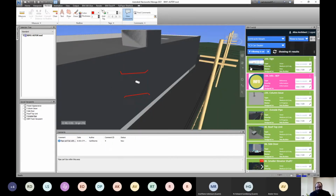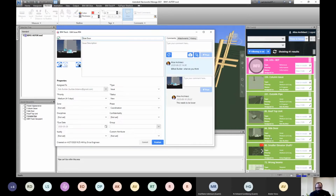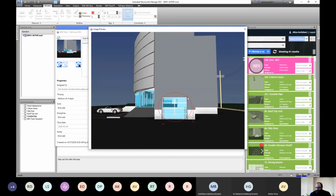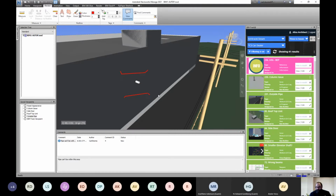Now I'm going to cancel it here because I've already created these. You can see side door, rooftop, outside pipe, column issue. And if I click here on the side door, you can see the comments came through from within Navisworks. And we also have the markups from in Navisworks. So we have some people that like to keep the content inside of Navisworks. If I update that particular Navisworks viewpoint and I resync it, it's going to push the updates, including any markups within that, back into BIM Track.